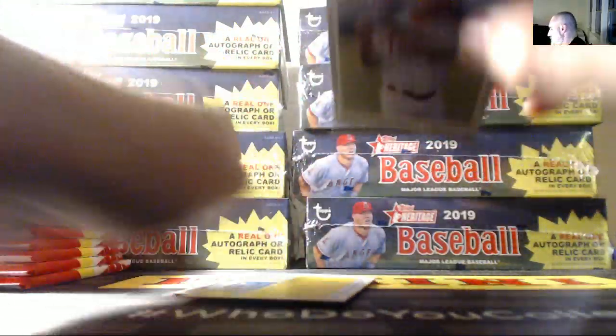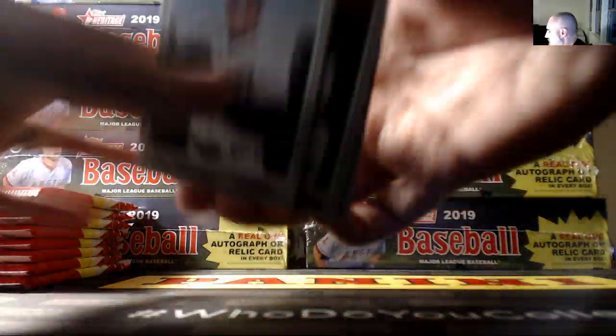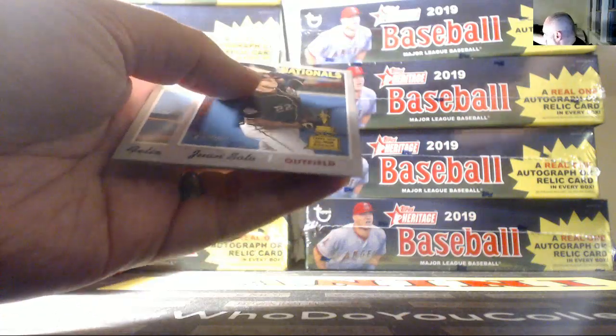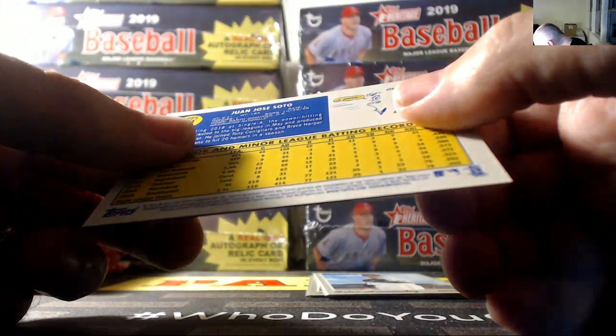Lugo Herrera for the Phillies, high number SP. Card 488. 1, 2, 3, 4, 5. And there's a Soto. Card number 4. Oh, we have an action Soto, I'm sorry. This is Juan Soto action. Nice hit. Card 481 action ending in 124.